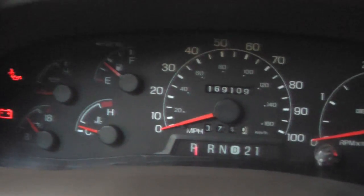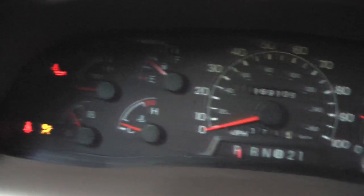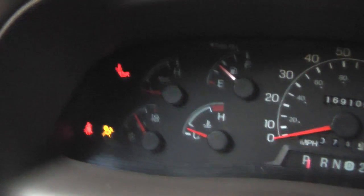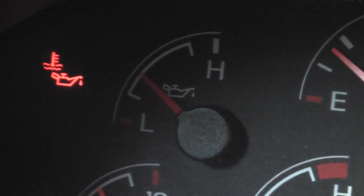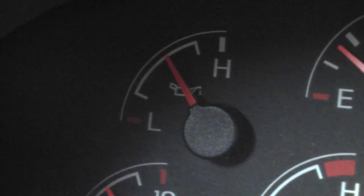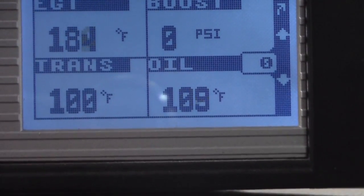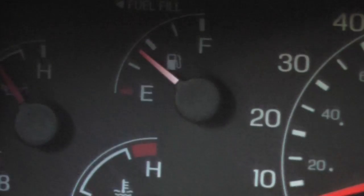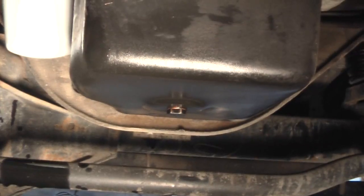Next, start the engine. The oil pressure meter should read within the operating range within 10 to 15 seconds, like you see there. If you have an oil temperature gauge, it should read cooler than it did earlier, like it does right there. Next, check for leaks while the engine is running.